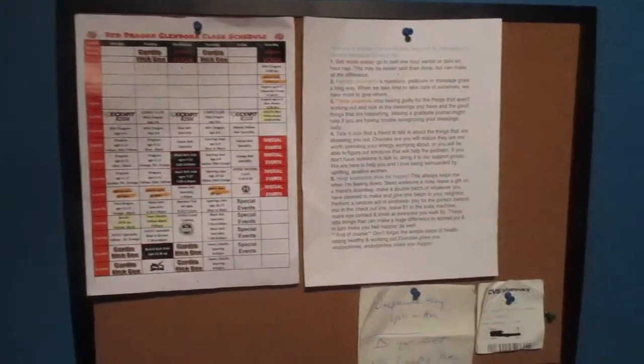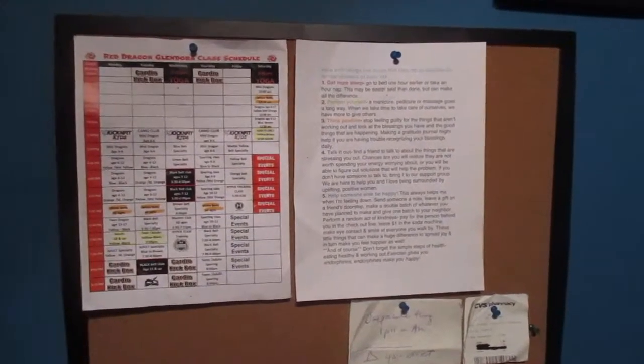I've got this board here. It should be fine. That looks pretty high up. So the dresser should be able to fit right there pretty easily. I've got my karate schedule.